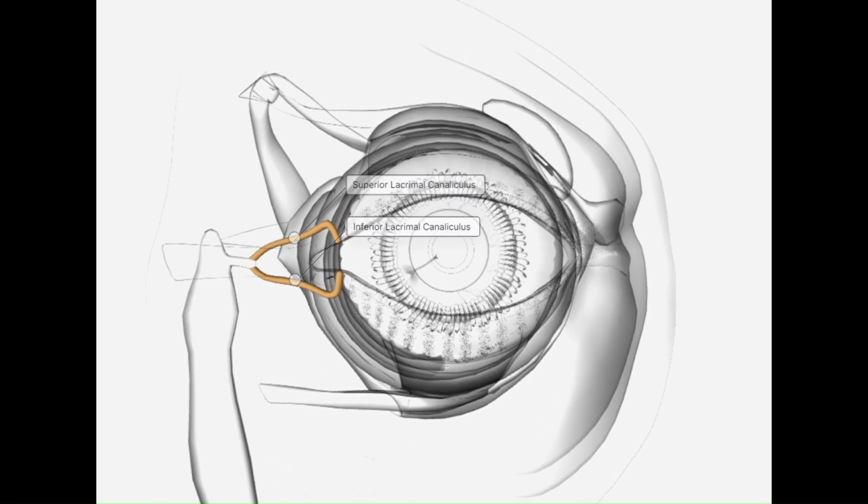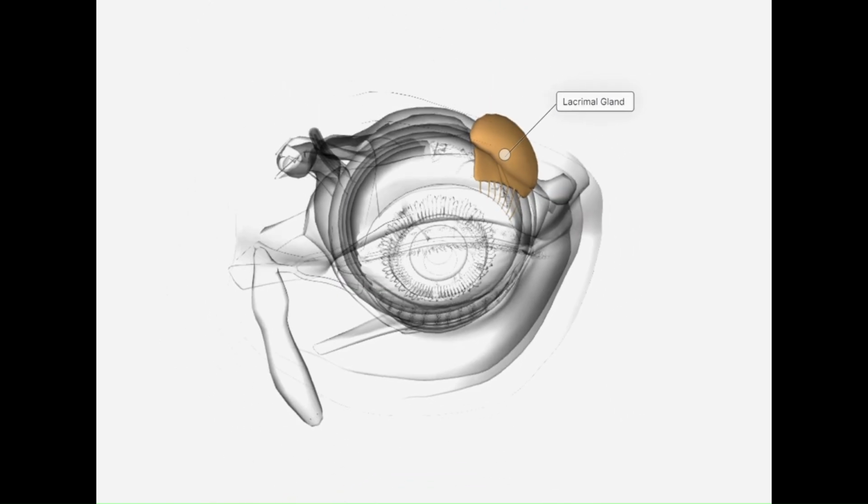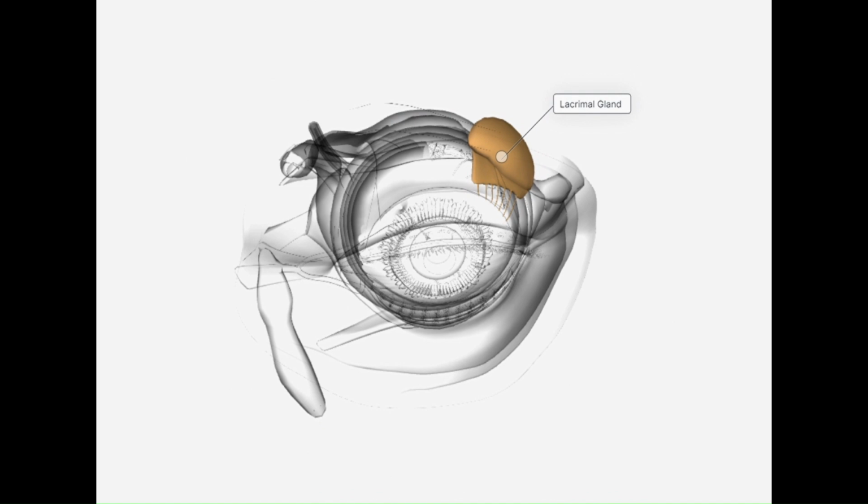The lacrimal canaliculi are small channels in the eyelids that drain tears from the eye to the nasal cavity. The lacrimal gland is about the size of an almond and is found above the outer corner of the eye. They secrete tears made up of a combination of water, electrolytes, proteins, and mucus.